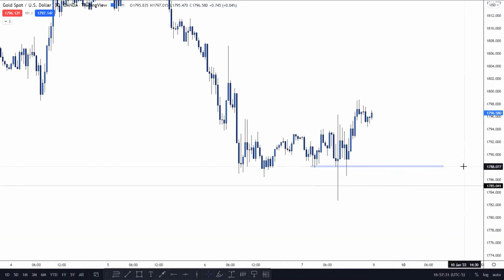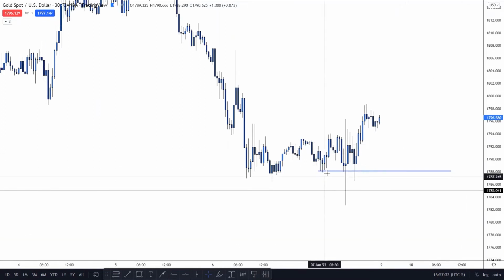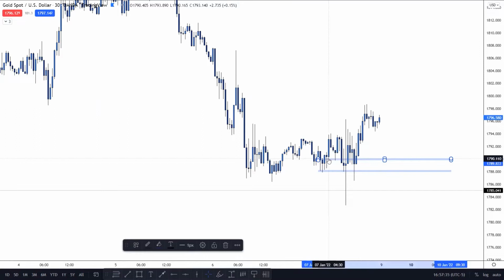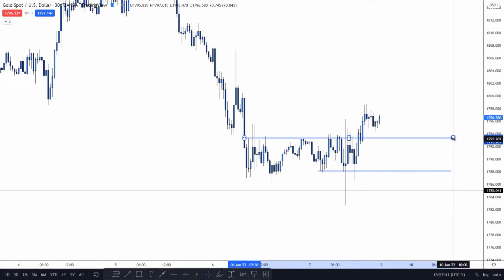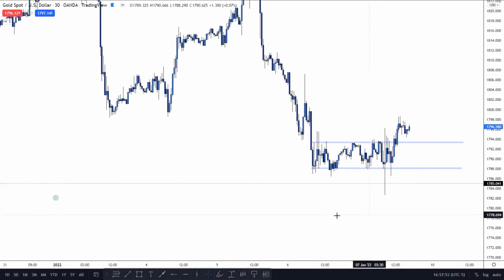Okay, at 1788. And if I copy and paste that and move this up and extend it, we also have this high of this range right here. I'm going to extend this this way. Okay, so now maybe it's a little bit easier, a little bit clearer on the eyes.